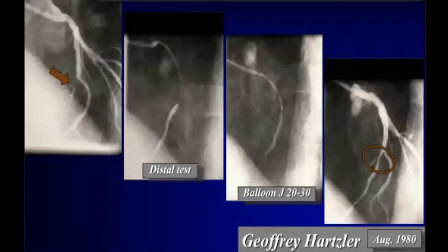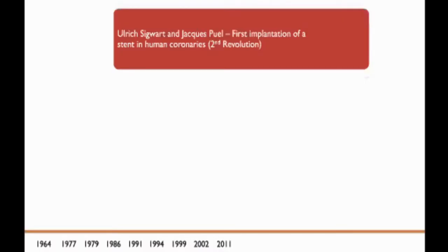So here in Kansas City in 1980, he first performed angioplasty in MI. Note the prior acute total occlusion in the LAD, followed by ballooning, and the assumed patency of the artery. Following that, this was 1986.